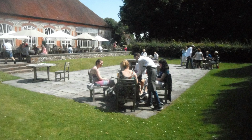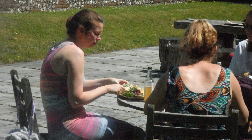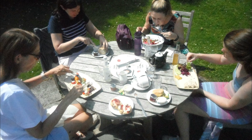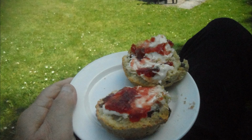And yes, one of the waiters, very very popular that day, so there was quite a queue for the cafe. Anyhow, very enjoyable. That looks like they gave me some of the scones. Yes, enjoyed that.